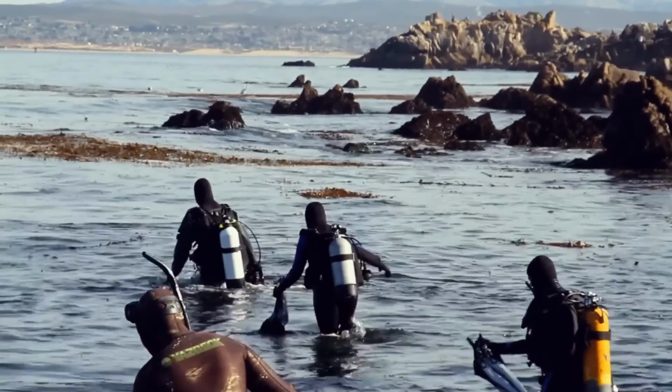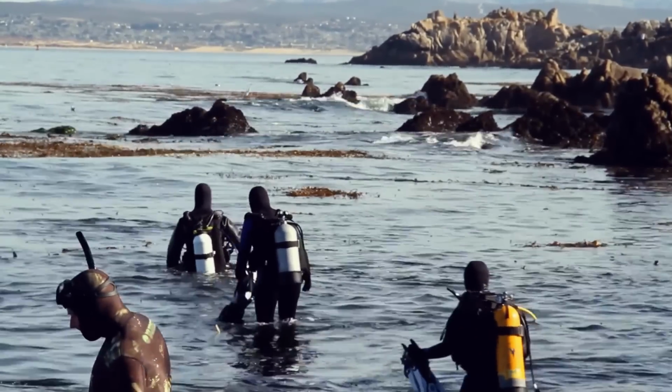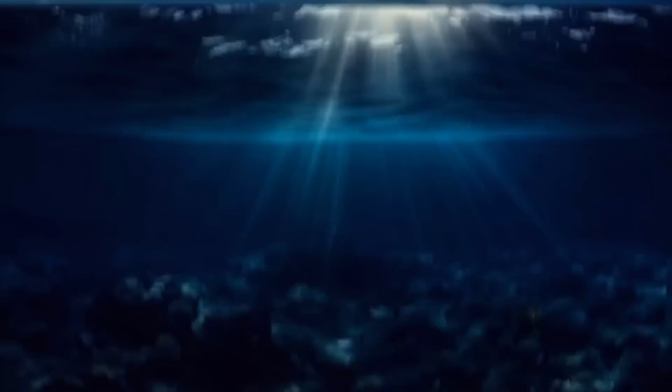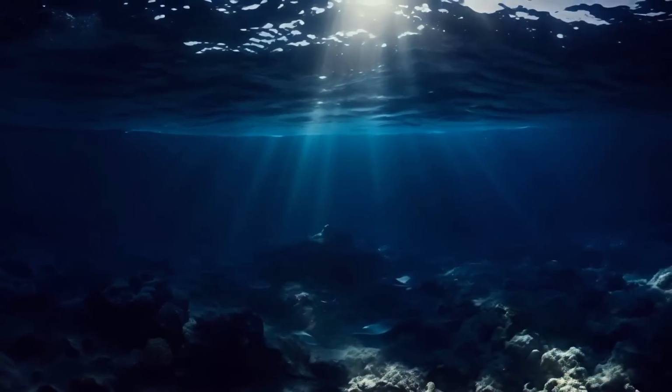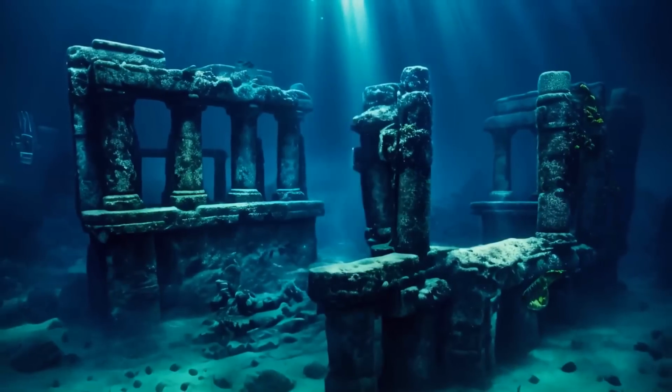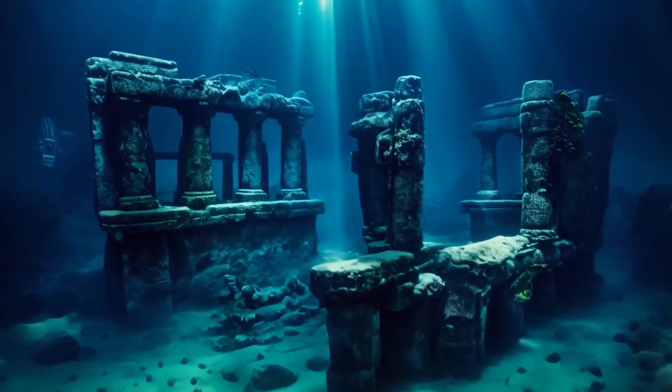When he realized there could be something interesting at the bottom of the sea, he dove into the water with his colleague. And under the surface of the Adriatic Sea, which is part of the Mediterranean Sea, at a depth of 13 to 16 feet, they found stone walls that were most likely part of some ancient settlement.